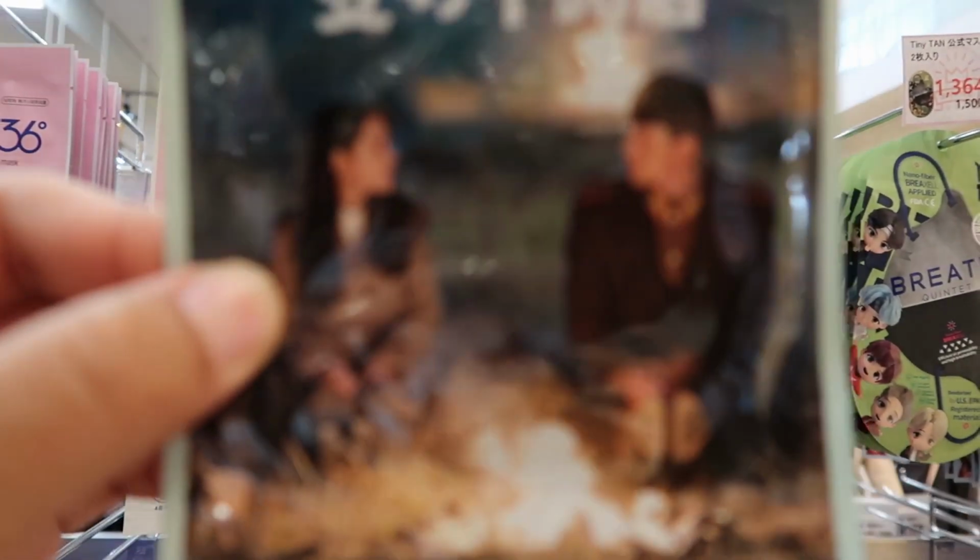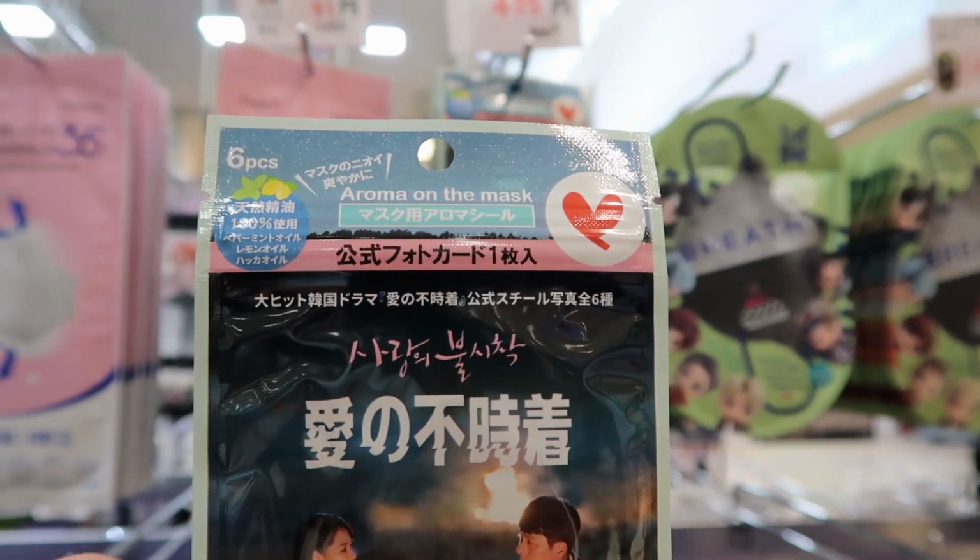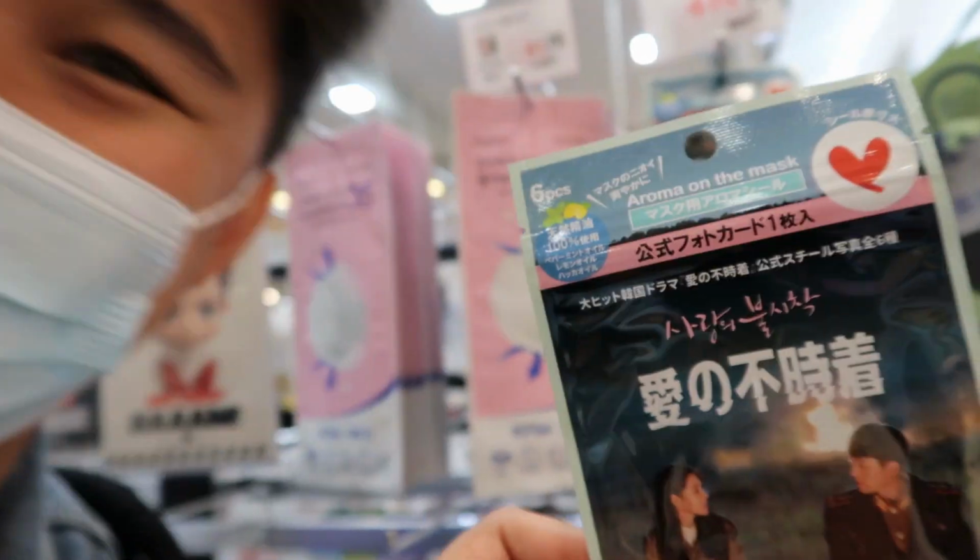They have a crash landing on you scent mask. I don't understand. It smells like North Korea. No, it smells like him. I'd buy it. Me too.